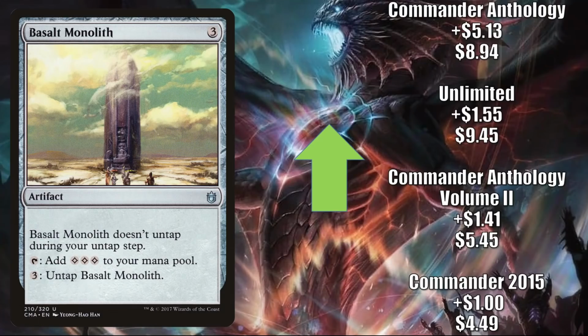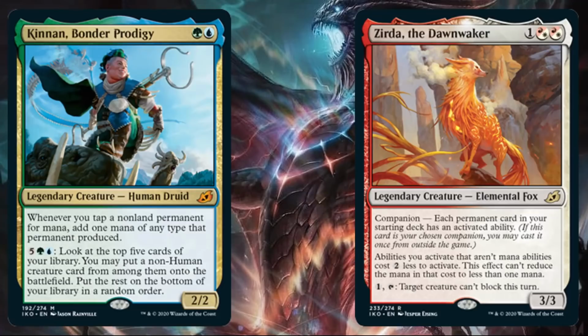This is a huge commander card, and the reason it's going up right now is because it combos with 2 potential commanders in the future. These cards are both in Ikoria, Kinnan Bonder Prodigy and Zerta the Dawnwaker. So I know what you're thinking. Finally, there's some way to combo with Basalt Monolith to create endless mana.